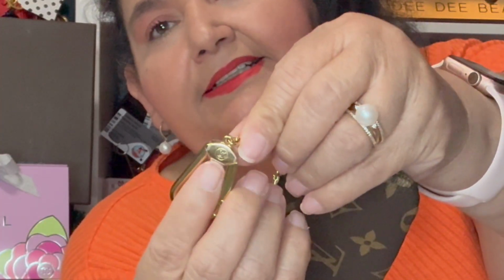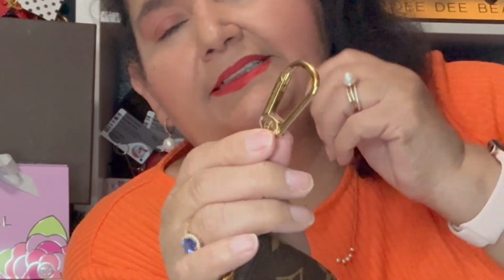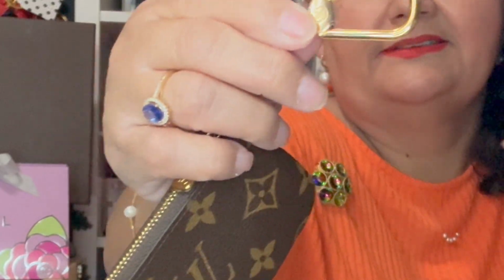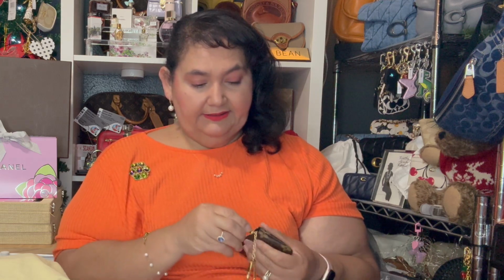So look, let's see if I can get close enough. Okay, so right here, y'all, look, it still has the stickers on there. See? Unbelievable. So I was like, oh my gosh. I was like, yes, yes. Zipper, butter, butter.